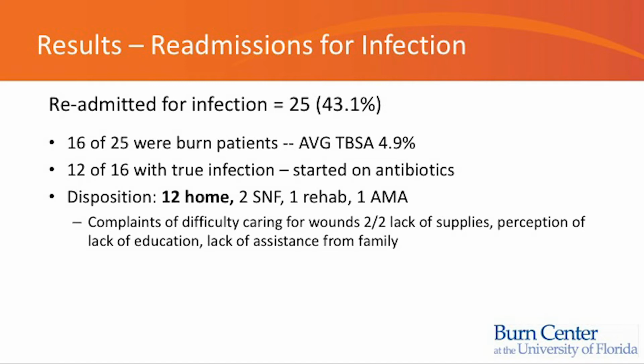We found that the most common reason for unplanned readmissions to our service was infection, which is not too surprising. 12 of these patients actually had a true infection, and they were started on antibiotics. The average TBSA for these patients was only 4.9%, but this is in line with the nationwide study, which showed that most of the patients that returned with an infection had a TBSA of less than 10%. Most of our patients that presented for infection were also discharged home, and when they returned, most of them complained that they had difficulty caring for their wounds, mostly secondary to the lack of supplies and a lack of perception of wound care education.